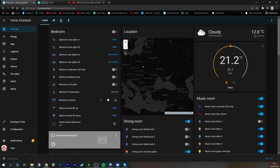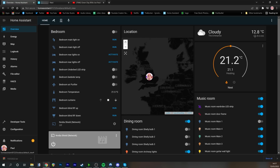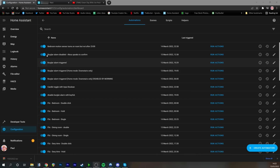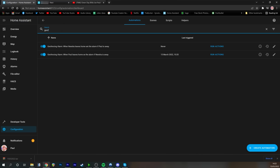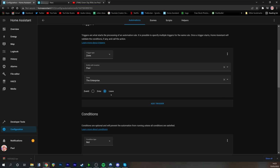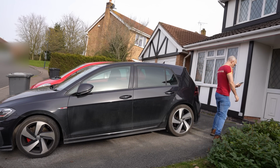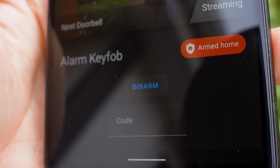Home Assistant knows where me and Nisha are at any given time, and this enabled me to create automations that will enable an alarm system that I created specifically in Home Assistant and disable it if we are at home. Right now, me and Nisha are at home, and so the alarm system is disabled, and it does this as we reach the house if we have been away.